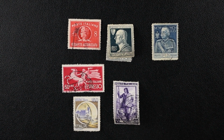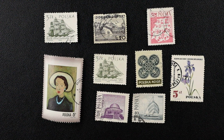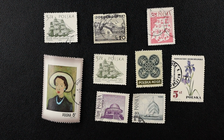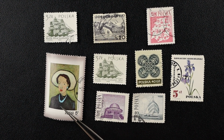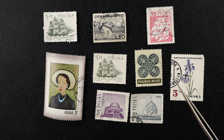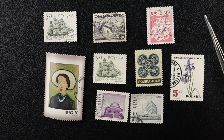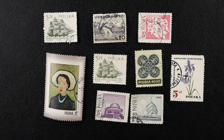Yeah, not bad. These were the Polish stamps. A couple of duplicates of the ship. Looks like an art stamp right there. These are probably from the same series. A little flower. Yeah, pretty cool. This one actually I think is supposed to go like that.